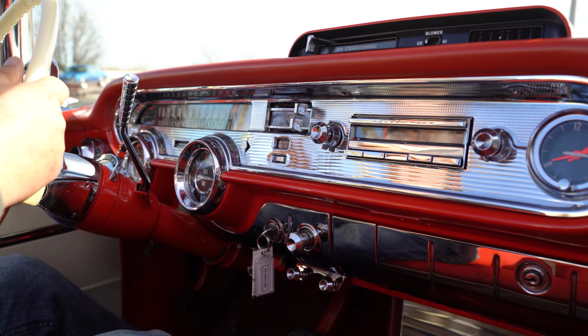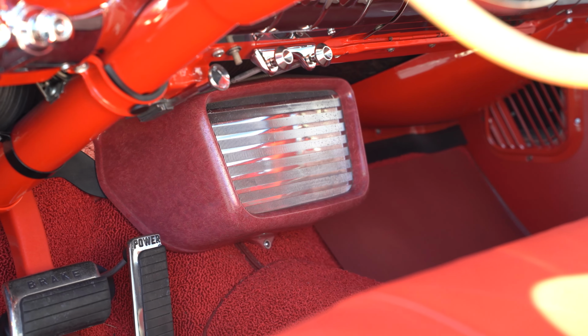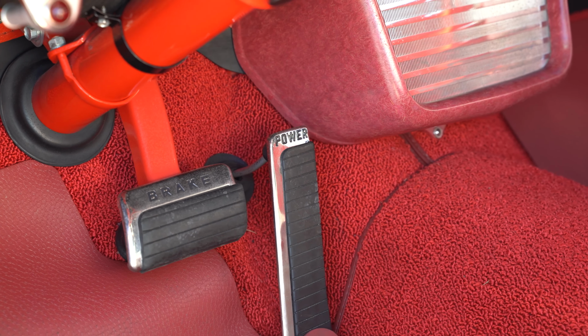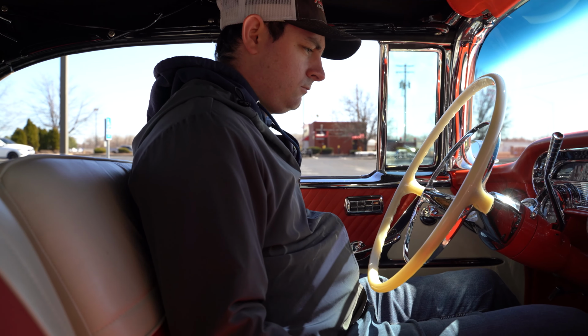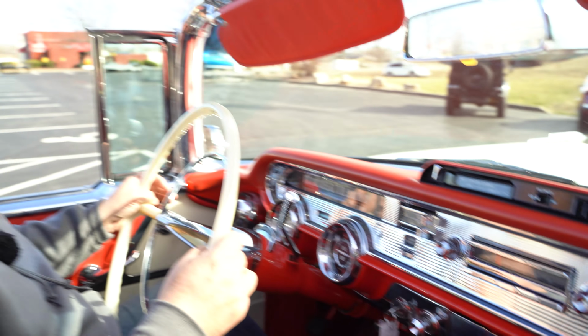You also have, I think that's a speaker down there. See, they had our fan, but who knows? It's in the footwell, and you have power and brake written on the power and the brake pedal down there, which is very cool. Like even the glove box is all chrome. Look at that. It's chrome. It's just unbelievably chromed. I know.